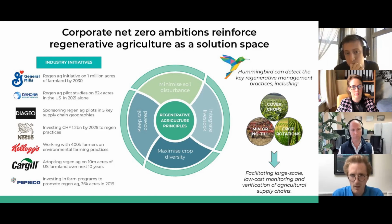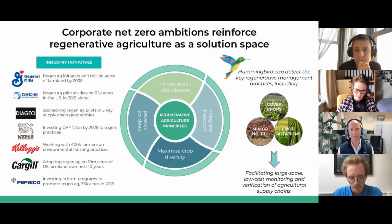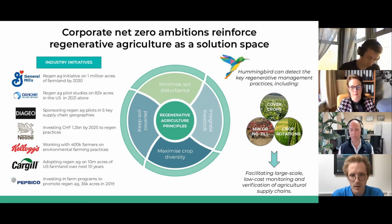So I think I'm probably more or less running out of time, but I may just touch on Hummingbird and the fundraising perspective. We're currently mid-cycle. We last raised capital in the autumn, and we are likely to be raising money again at the end of this year. And we think that the long-term engine of growth really is on this.